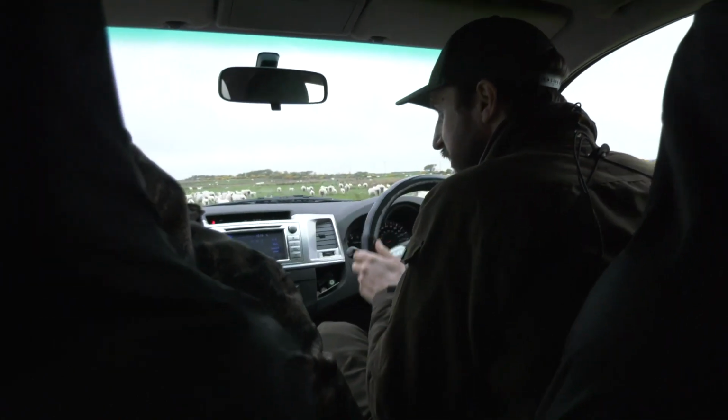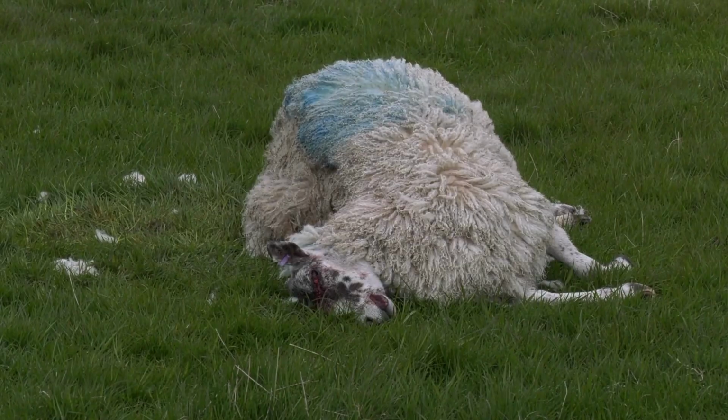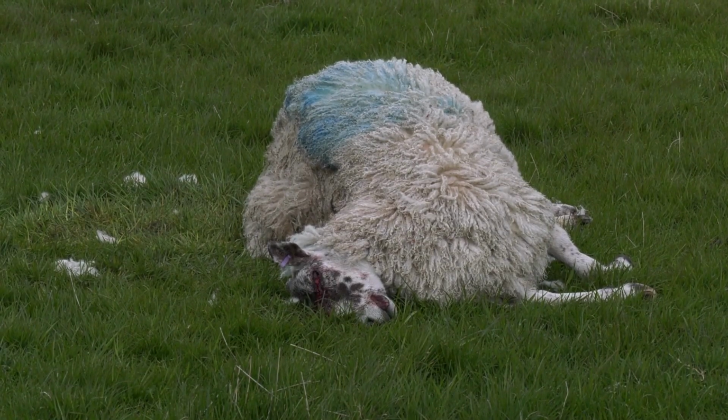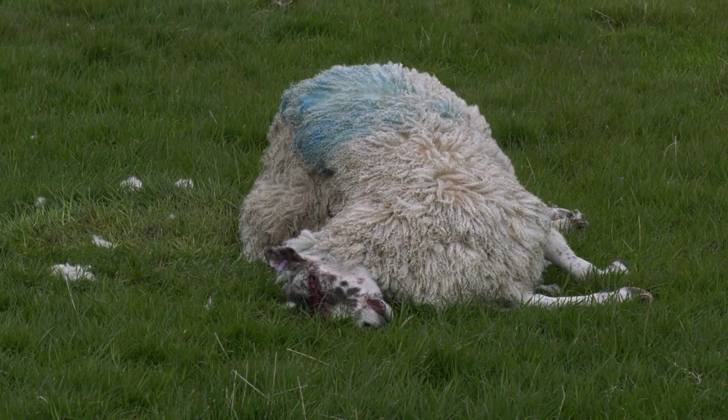Next stop is a sheep farm. There are two ewes down. One is alive. This one is not, with evidence of corvid attack. Time to put the 22-250 to work on some foxing or a long-range crow.